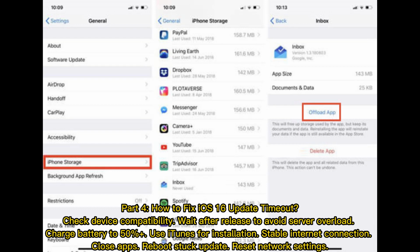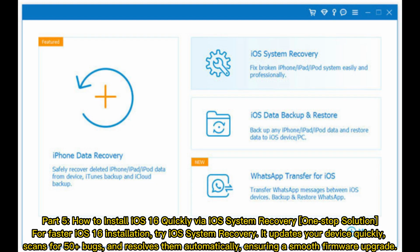Part 4. How to fix iOS 16 update timeout. Check device compatibility. Wait after release to avoid server overload. Charge the battery to 50% plus. Use iTunes for installation. Use a stable internet connection. Close apps. Reboot a stuck update. Reset network settings.